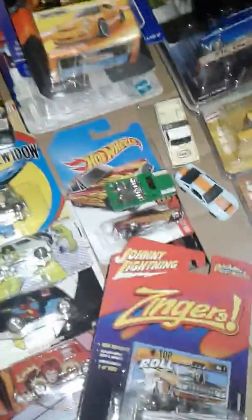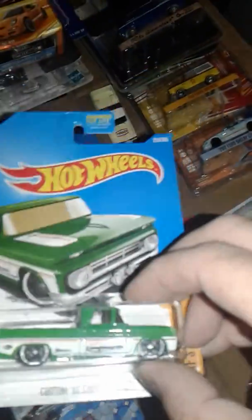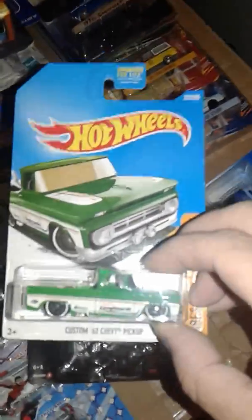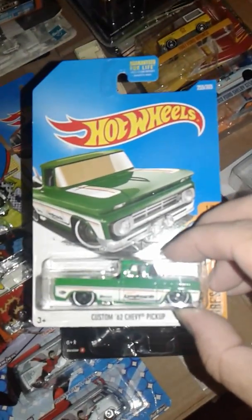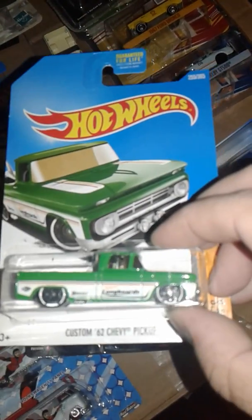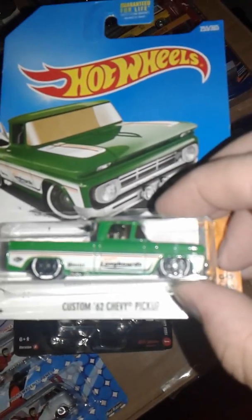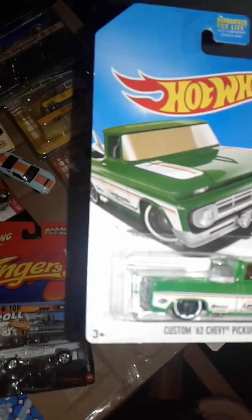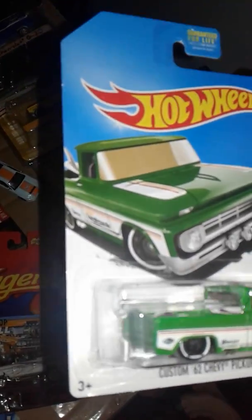And now I'm on to something I was looking for a while. When the L cases first came out, I found one. Now I've got two other ones. But this wasn't my first one. I'll show you my first one I found here in a second. Self-explanatory. Custom 62 Chevy. It's a nice paint. It says longboard on there. Hoosier. Surf when it's in the Surf's Up set. I thought that was just kind of cool.